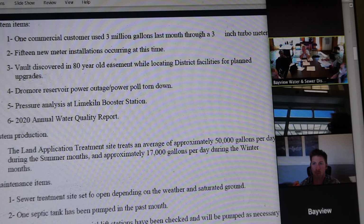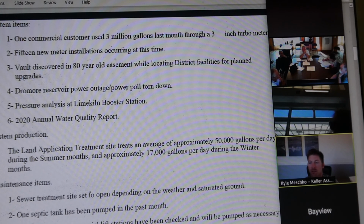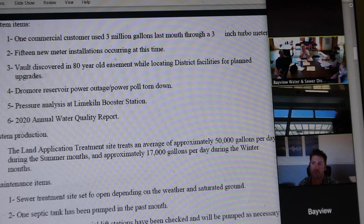So Kyle, if we're getting new pumps out, are you planning on putting drives on them to keep a consistent pressure? Is that the idea? Yeah, the new booster would have VFDs on it, correct? Okay. Would the 145 pounds of pressure on that Cape Horn line be enough to push it up on the 10-inch? Oh, absolutely.